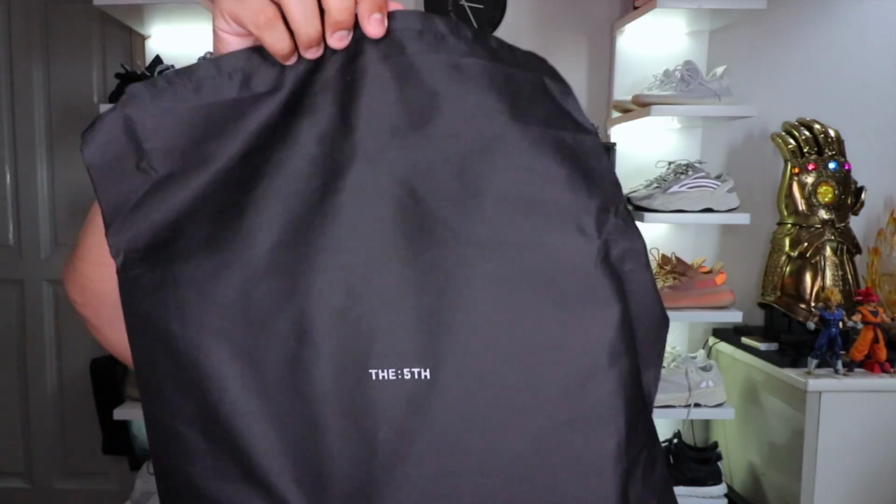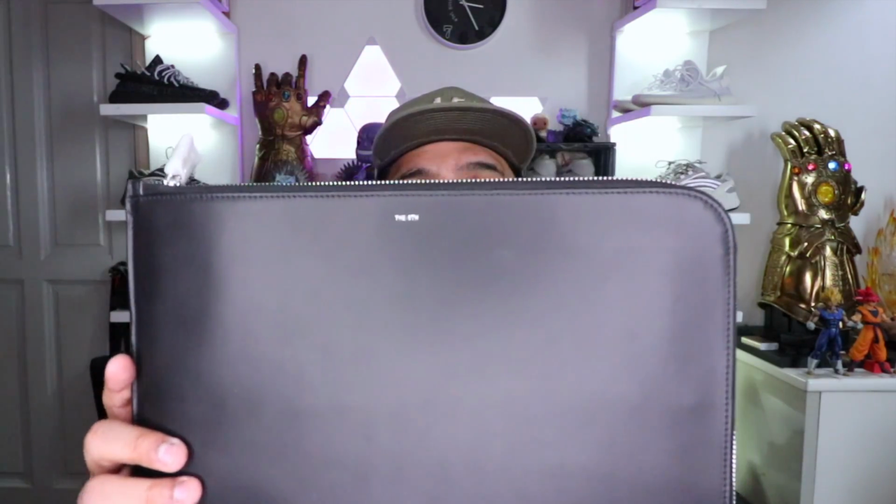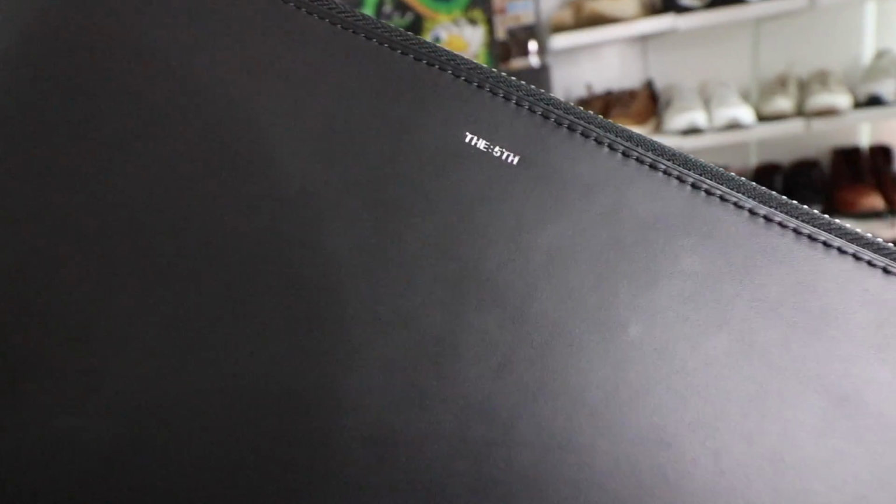So it comes in this really nice black dust bag. And if you take a look at what's inside, let's just pull it out. It even comes wrapped in, wow, so many layers of protection. So here you have it. It's pretty simple, like a black folio. It says here The 5th, very stylish, very nice. The zipper works very well.